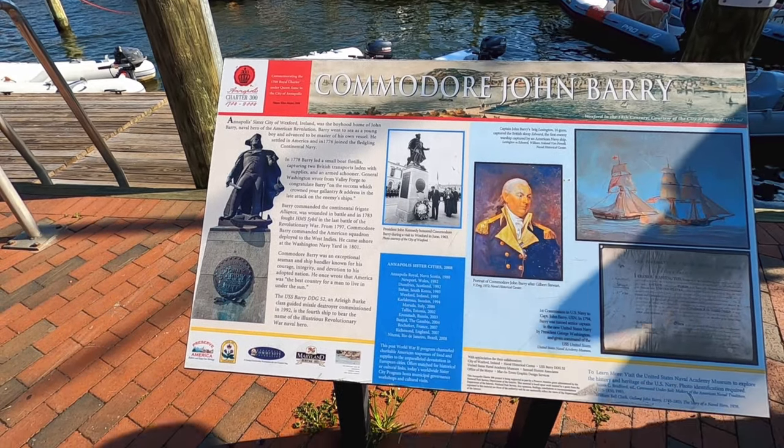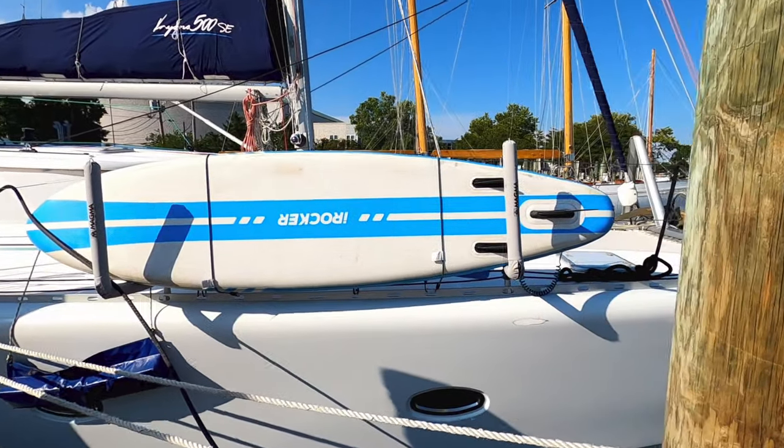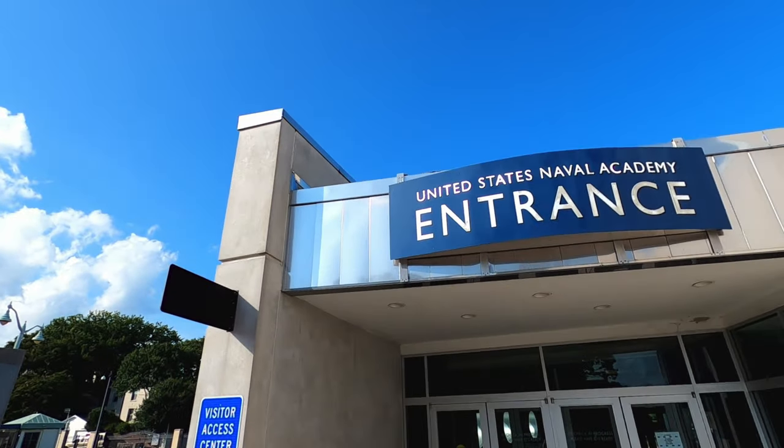Sister city of Wexford, Ireland. Dang, look at the names. That's the life right there. Shore boat on it too. Well, we ask.